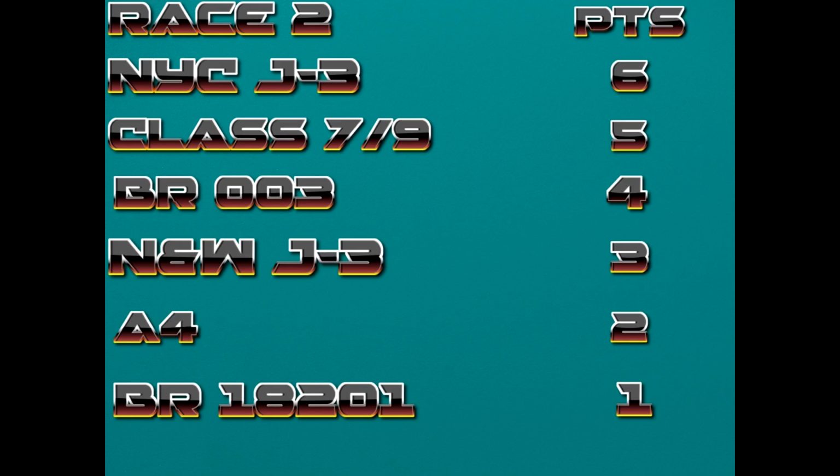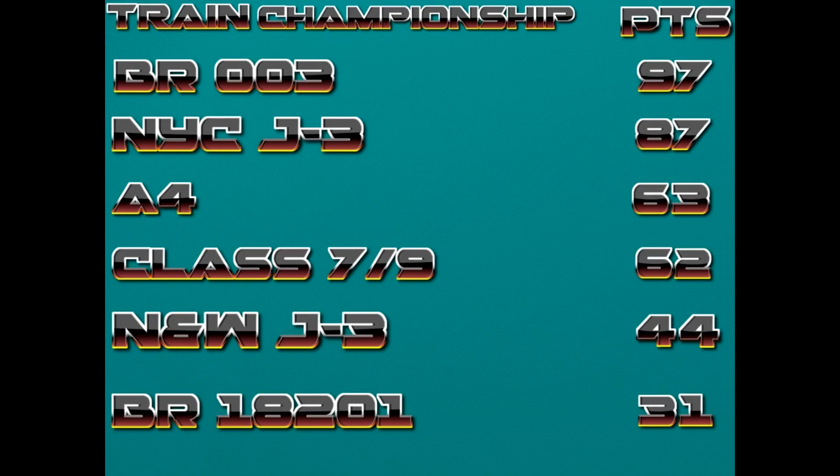We'll go to the train championship now and have a look and see how the trains stand individually. So here are the train championship results. Our 05003 is still in first place with 97 points, 10 points ahead of our Super Hudson, who has 87. Our Class 7 and A4 are roughly about the same. They're sitting on 63 and 62, and our Norfolk and Western is quite a fair bit in front of our BR18201 in 5th place there. So that's the train championship.